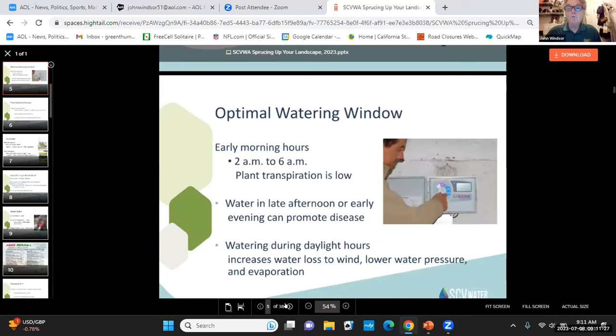Now, the optimal watering period is early morning, not at night. At night can cause diseases. I mentioned that if you have a lot of water in one area, the lawn can actually get fungus and die. The people that grow sod and that manufacture sod and seed suggest the best time to water your grass, your lawn, is between 6 and 8 a.m.